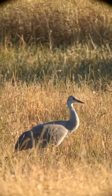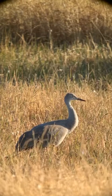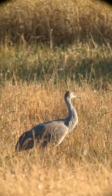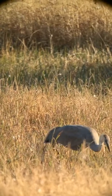Has anyone been out to a big roost of sandhill cranes like this before? It's pretty spectacular. When we rolled up, it was very noisy, even early in the morning. Yeah, we could hear them from inside the car before we even got out.